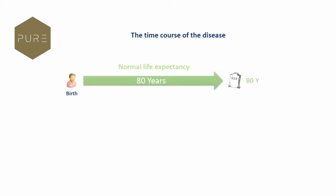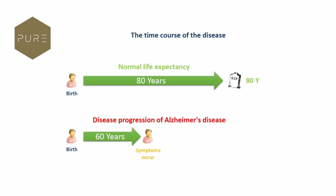problems. Now, if you look at a healthy person, from birth until death, you have a life expectancy of around 80 years. So that would be the normal life expectancy. And the disease progression of Alzheimer's disease is usually, on average, like this. For 60 years, you don't have a problem. Then the first symptoms occur. Then it takes around 5 years to get the correct diagnosis: yes, you do suffer from Alzheimer's disease. And then it takes another 7 years until you die prematurely of this disease, at 72 years.